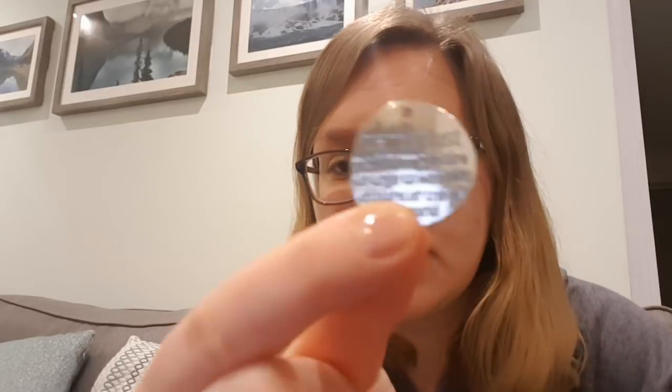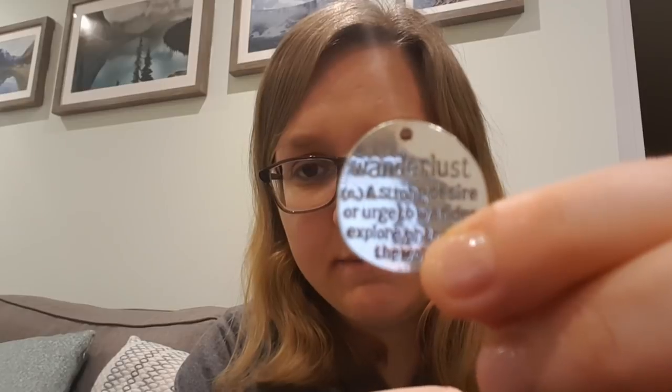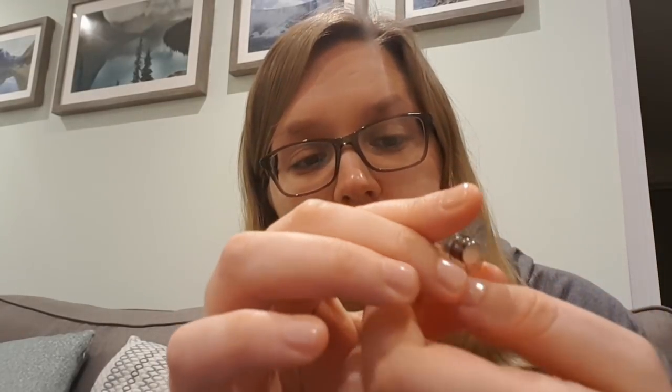She included a little needle minder. I don't know if this is coming out backwards to you or the right way, but I'll read it anyway. It says, wanderlust, a strong desire or urge to wander, explore or travel the world. And as you can tell from all my pictures, that is something I like to do. It's happening slightly less now. I'm spending more money on house things rather than holidays, but you know, needs must and all that.